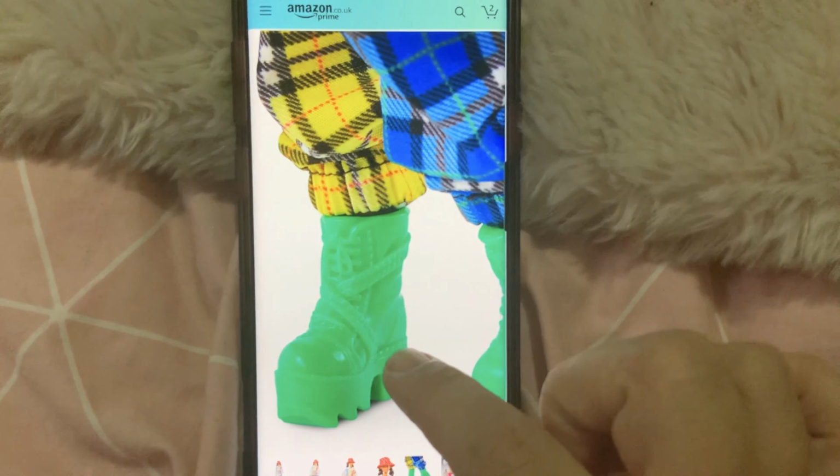Same for this one as well. The only thing that put me off this doll is the boots, and the only reason why the boots put me off is because her feet don't center right at the bottom. It's the only thing.